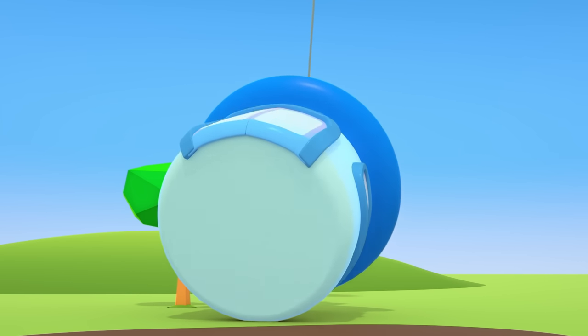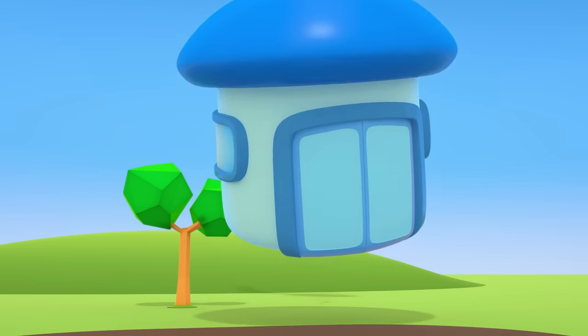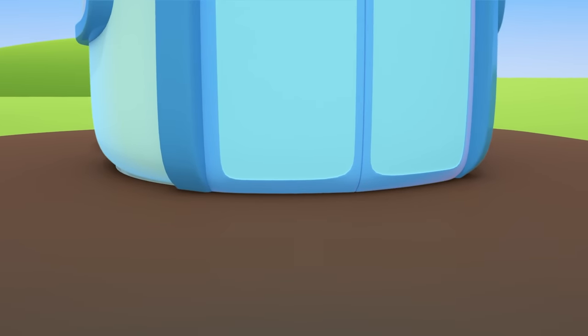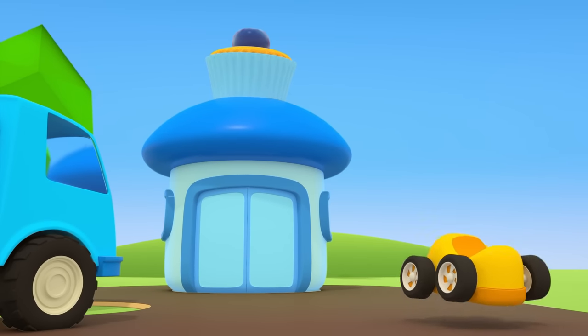It's lifting the blue shop up. And it's setting it on the new foundation. All done. Muffins and cupcakes are going to be sold in this shop.